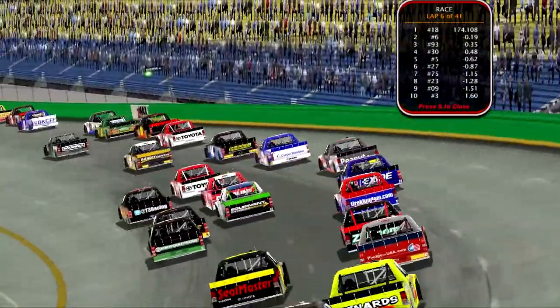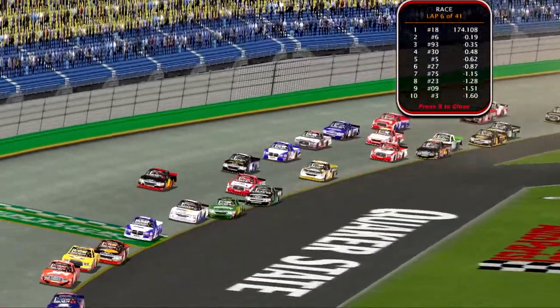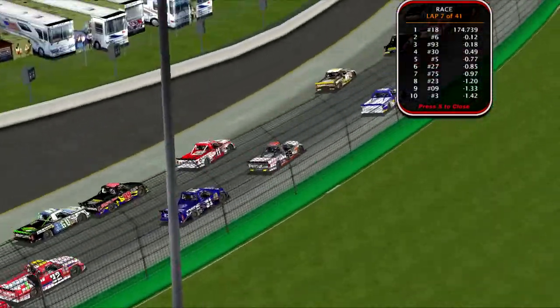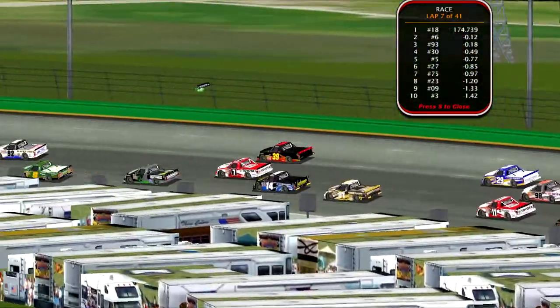And remember, guys, next week is Phoenix for the finale of round number 3. It'll be interesting to see who can survive that race mainly and get the W. But if you're going to have to survive that one, you're going to have to survive this one.